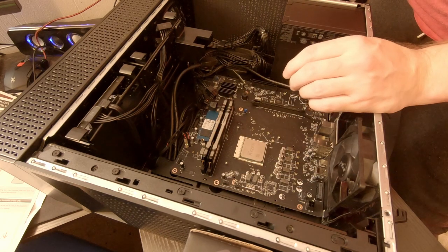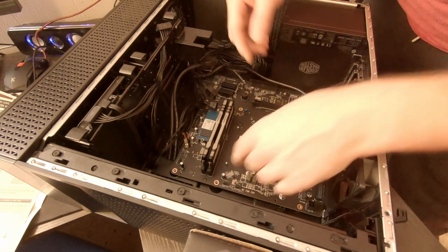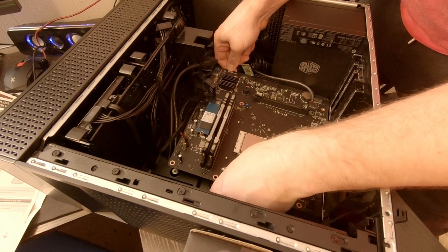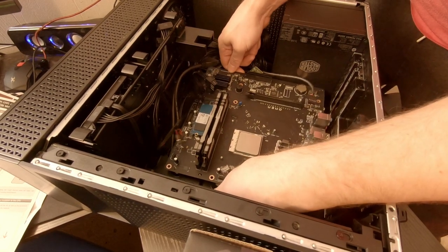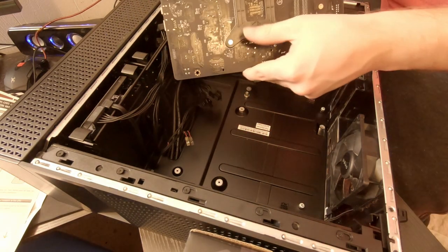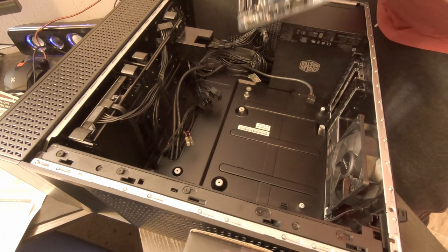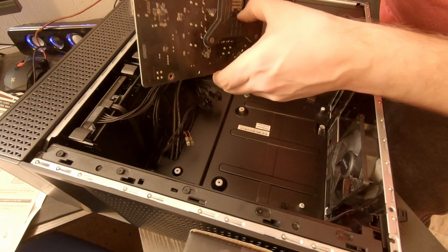Alright, so what we gotta do is get all these little connections out of their IO shield. We're gonna wiggle it, pull it this way. Should be able to pop out eventually. Just gotta make sure we're not connected to anything else. Don't worry. Here's your old one. Made out of plastic, so. There you go. Now, you take this off, so that's easier to work on. It's not glued on, it's got a little sticky stuff on it.